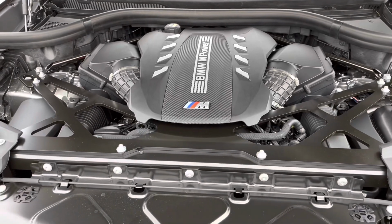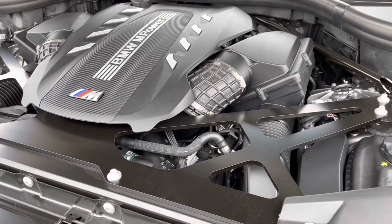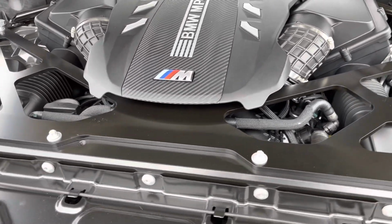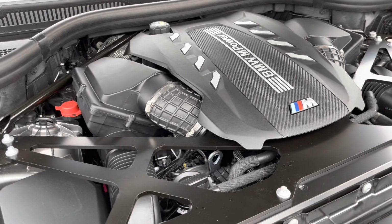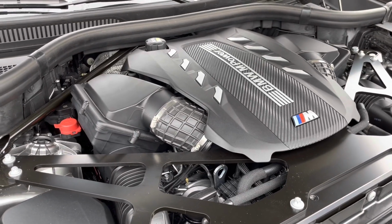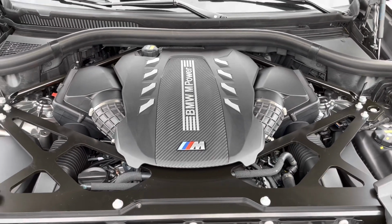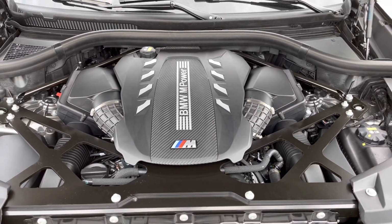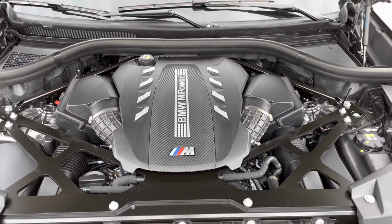Another unique feature of this specific twin turbo V8 is that it uses a hot V layout. So in a traditional twin turbo V8, the exhaust manifold will be on the outboard side of the engine. In BMW twin turbo V8s, they actually put the turbochargers inside the V of the engine. So they call it a hot V, and what that means is that the turbochargers spool up much quicker. There's much better response when you have that hot V layout.